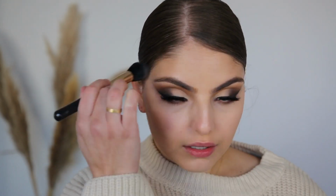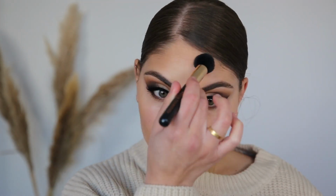and put that to the hollows of my cheeks. This is actually a really nice light product. So far, I'm really liking that actually. Oh my god, that was such a good bronzer. I really like that bronzer. Wow. I'm very impressed.